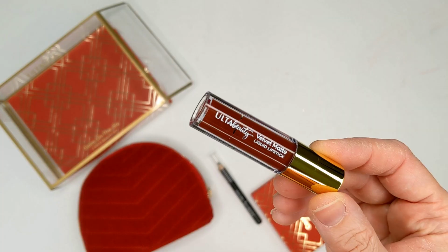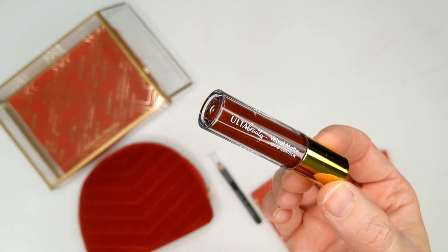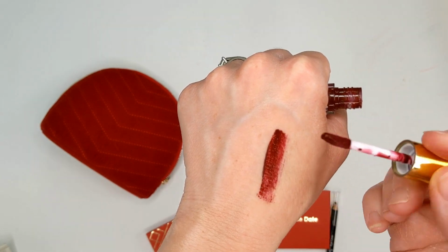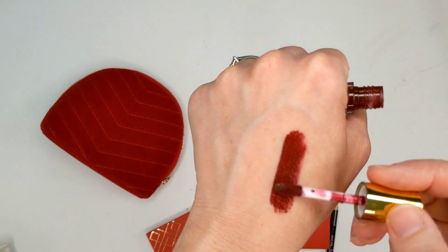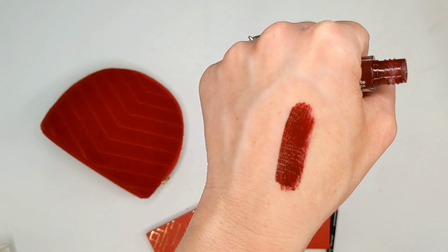And then the last thing in this kit is a Velvet Matte Liquid Lipstick in a dark red shade. It doesn't actually give the name, it just says dark red shade on the outer packaging. So this one, again, is probably not a color I would reach for very often, but as far as reds go, I think it's beautiful. It's a really nice, deep, rich red. It's not the bright fire engine kind of color. I think it's perfect for winter and holiday parties and stuff like that.